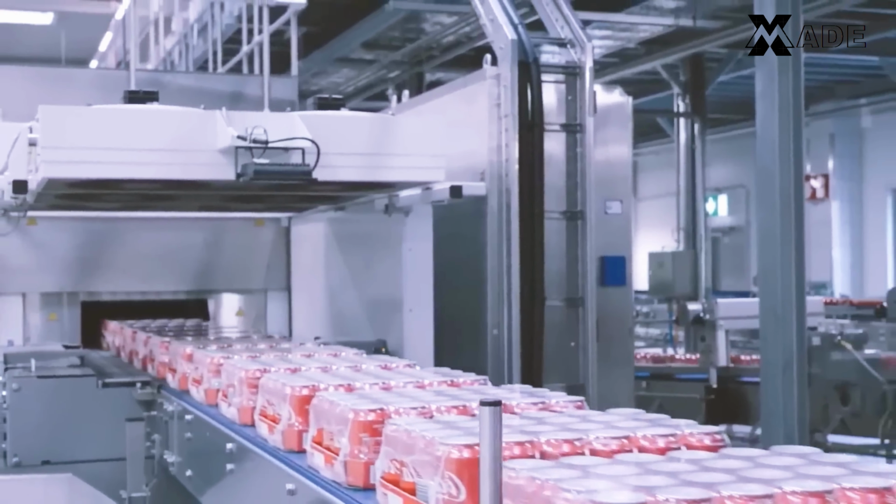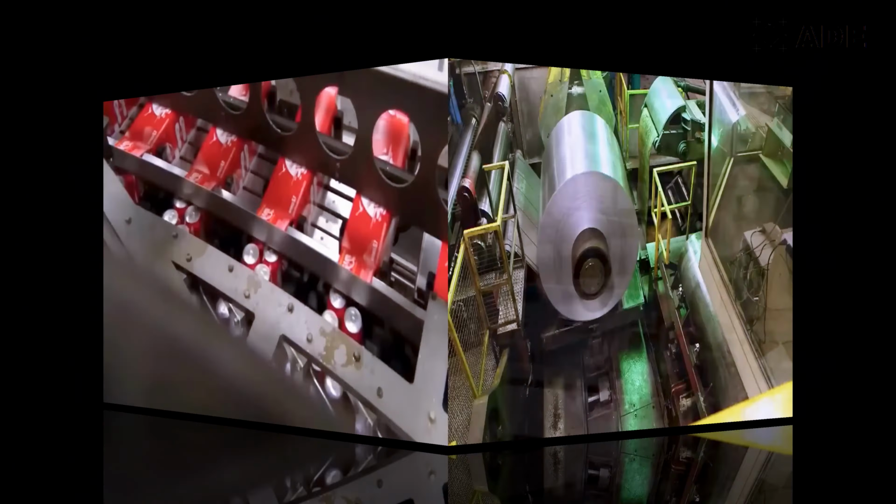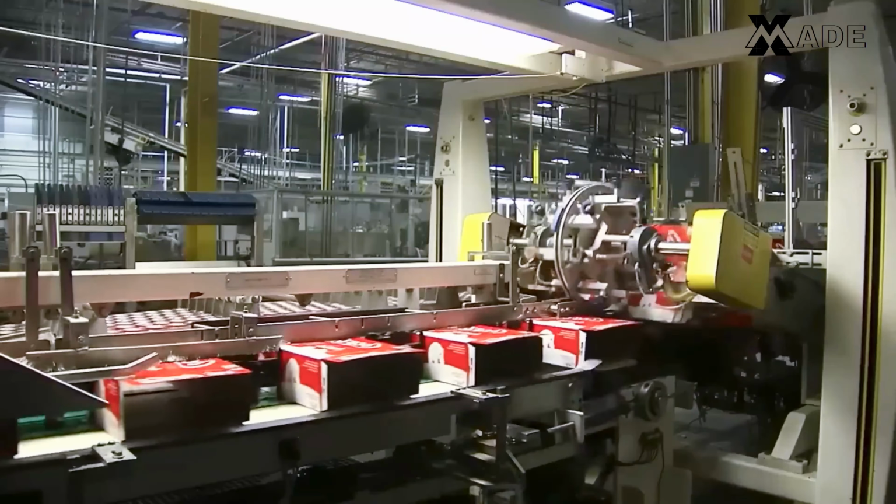In just a single year, an aluminum can be recycled and repurposed up to 8 times. This continuous cycle ensures a sustainable supply of beverage packaging.